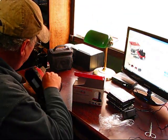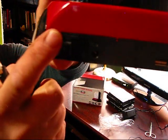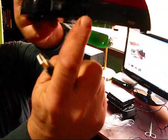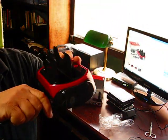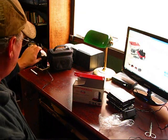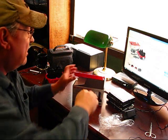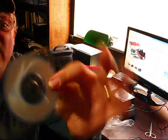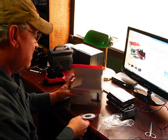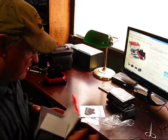Plug in the data port. Oh, on the back you've got an on-off switch, a port for plugging in your power, and your USB port. And it also comes with a little teeny tiny CD drive to load the software for it. And then the all-important instruction manual.